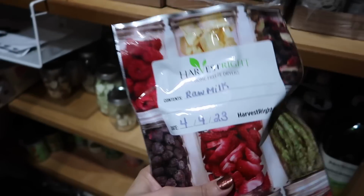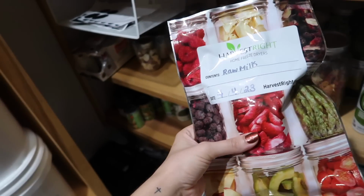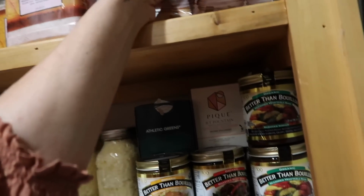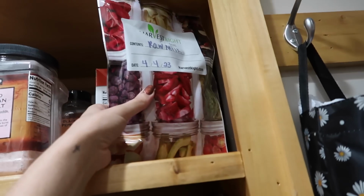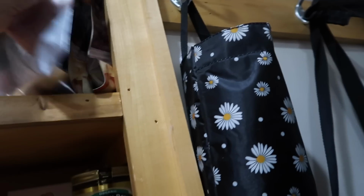So this is for long-term storage because it's in this Mylar bag and no light can shine in. This will last forever, for like 25, 50 years. Like I said, stuff in the freeze dryer is amazing. So, whoops. There's another raw milk. I don't know what all this is. Spinach, raw milk. It's mostly raw milk, spinach, and lettuce. So that's just kind of there to store long term.